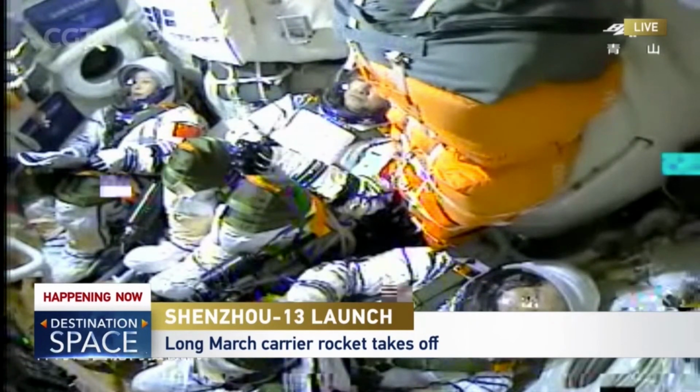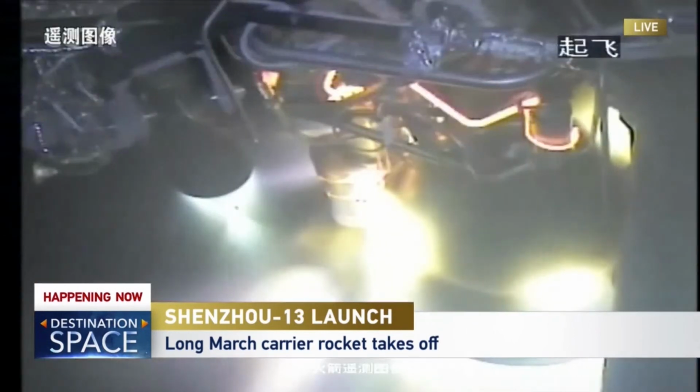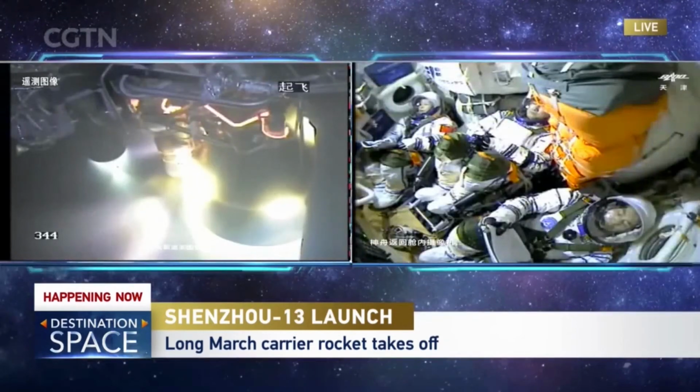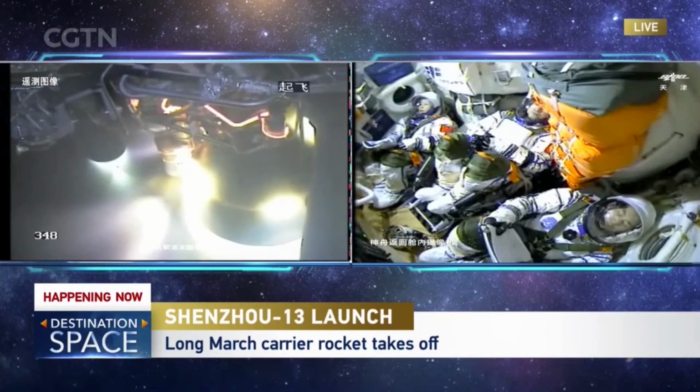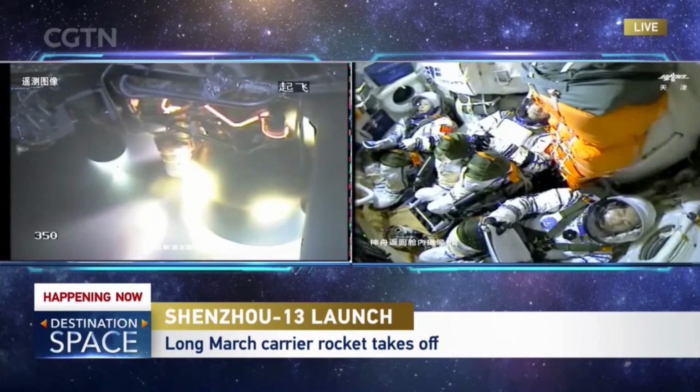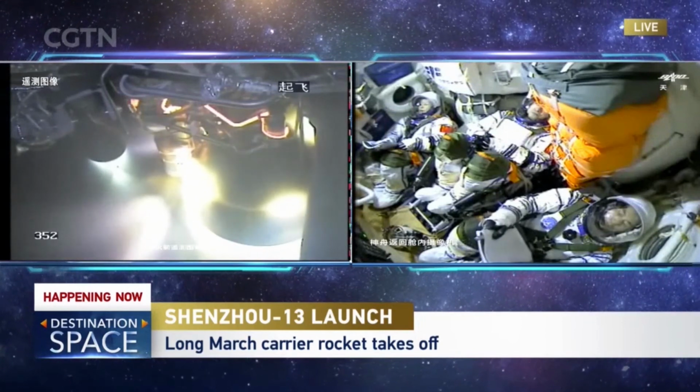I don't know how they do it. They look so cool, calm, collected, just as if they're on the ground with no G-forces. It's amazing to look at. The next critical movement we're going to see is the shutdown of the second stage engine and then the spacecraft separation. Yes, first we will shut down the main engine, and then the 4 vernier engines.